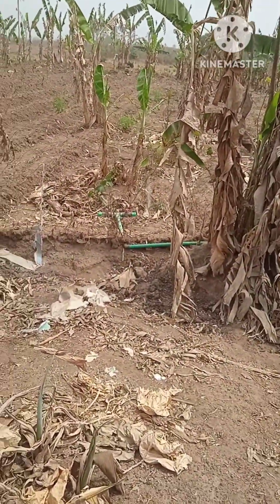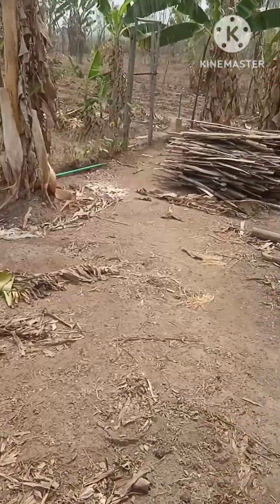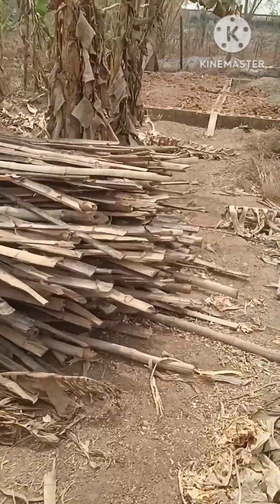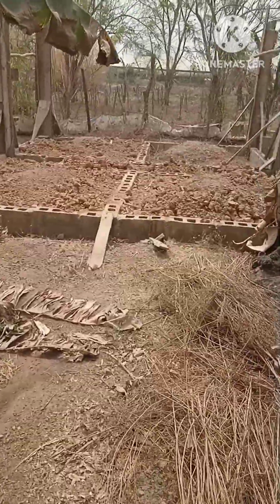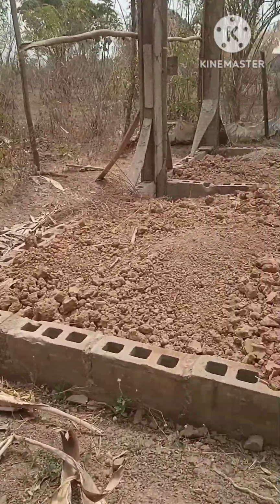But I'm going to be using irrigation for my tomatoes farm. But before I go there, let me show you around the pig farm. These are part of the sticks I'm going to be using to stake my tomatoes plant. So this is my pig pen extension. It's not completed yet, but it's in progress.